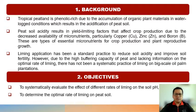Liming application has been a standard practice to reduce soil acidity and improve soil fertility. However, due to the high buffering capacity of peat and the lack of information on the optimal rate of liming, there has not been a systematic practice of liming on a big scale in oil palm plantations. There are two objectives in this study. The first is to systematically evaluate the effect of different rates of liming on soil pH, copper, zinc, and boron. The second is to determine the optimal rate of liming on peat soil.